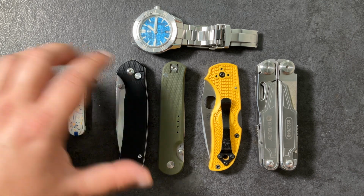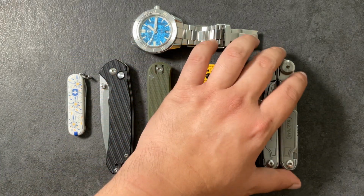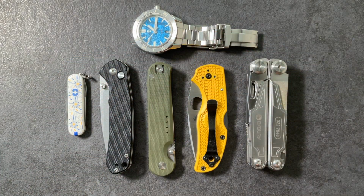It's a luxury more than anything. Most Victorinox are fine the way they are. If you want to change the scales, we have lots of aftermarket scale makers. If you want to customize it, boy, is that going to be expensive.